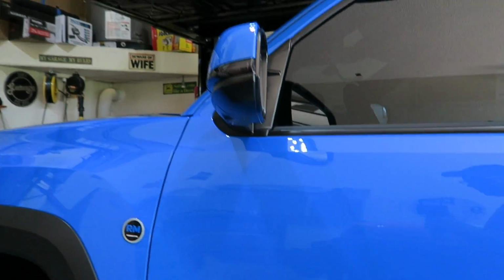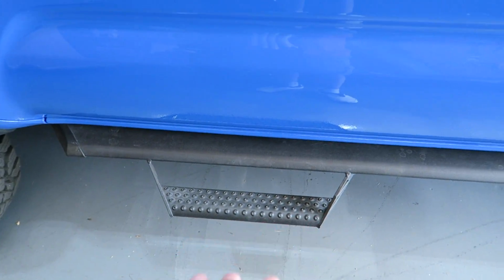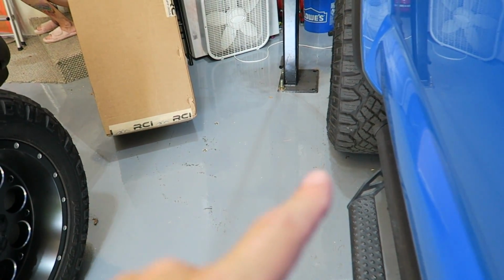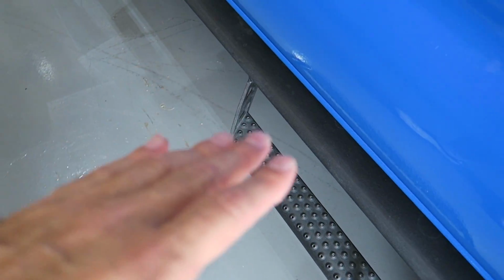because obviously you could catch the sides of your side steps sticking out here on something that you might be rubbing up against. Unless, of course, your truck is like mine, and I believe the tires actually stick out a little further. But you still could grab stuff on the edges of these if you're driving in a sunken area that has things sticking out.